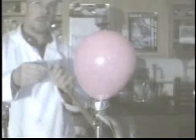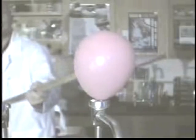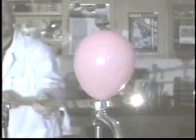The fact that burning hydrogen only creates water vapor gives it great potential as a future energy source that's 100% free of pollution.